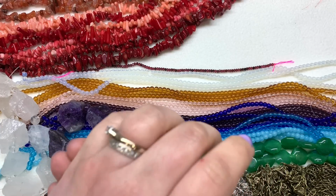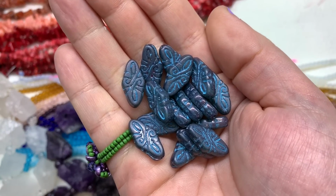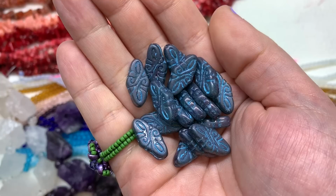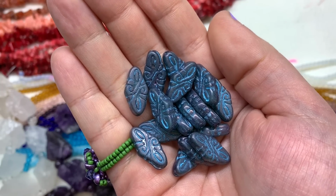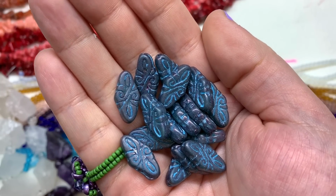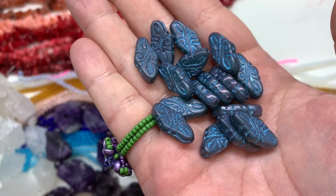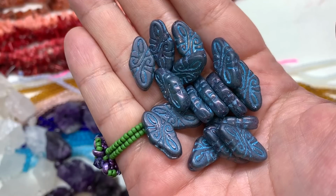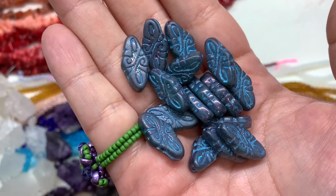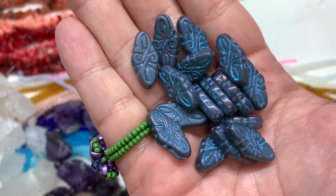I picked up 4 bags of the 4 pieces of 19 by 9 millimeter Czech pressed glass diamond beads with arabesque swirl. These are in matte blue opal / nebula luster / blue wash. So I have a total of 16 pieces here, and the hole runs through the length of the bead. They are the same on both sides, and they have a lovely combination of the different blues that you can see with the lighter blue that is washed into the grooves of that design.